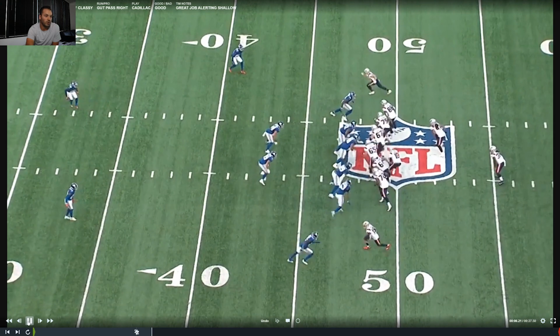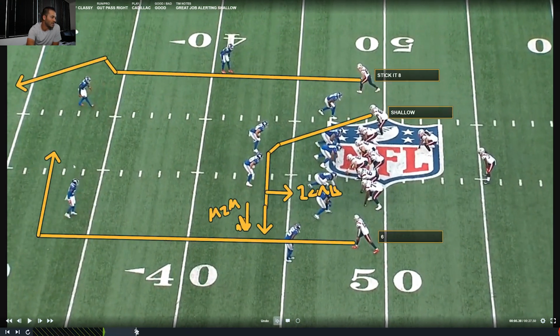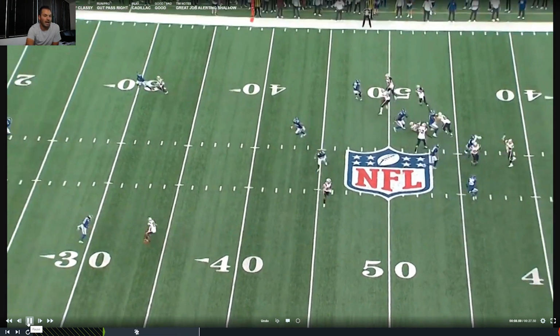What I want you to do is watch this. Okay, sorry, let me play it back too. This play is designed to go to this big 6 route. We want to put our eyes through the post, okay? But then we want to hit this big 6 route as our first progression. The shallow is our second progression, okay? Everybody in the NFL runs Cadillac.